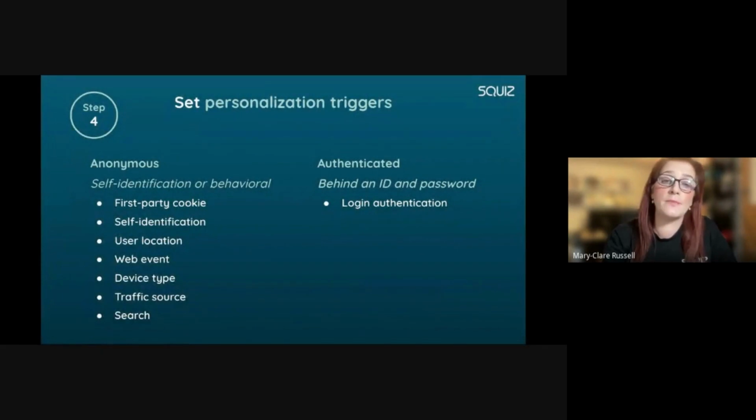To recap, in step 3, we mapped our user journeys. In step 4, we need to set a trigger to activate personalization where it makes sense. So, what's a trigger? It's a point or action taken in the user's journey where you can start to control what content should be seen. When the conditions of the trigger are met, an action occurs that personalizes the site's content for that user at that point. There are 2 types of personalization, anonymous and authenticated.